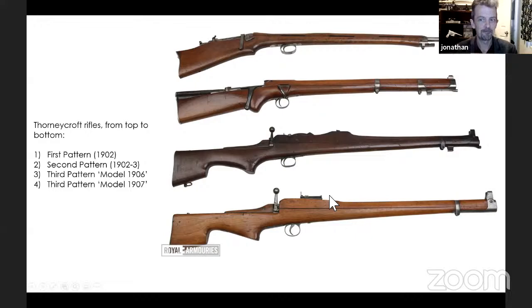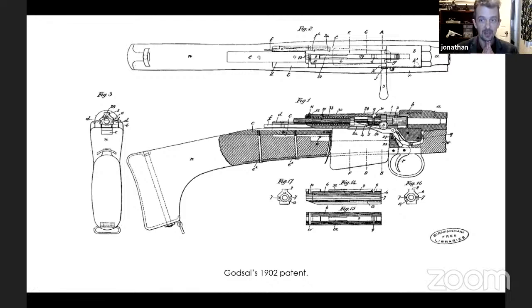A very brief mention for time, unfortunately, of the Godsall rifle, which is covered more in the book. It emerges at almost the same time and has its own series of patents that cover it. And it's very similar in all major details. It's the same, really, as the Thorneycroft. But to those of us that study these things, it's different in every detail. The key differences, I think, are in where the magazine is located. So this is even less of a bullpup.